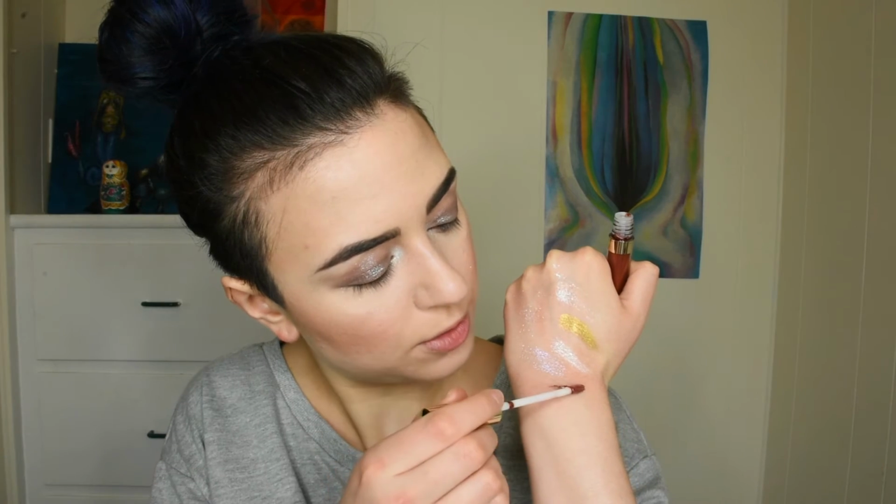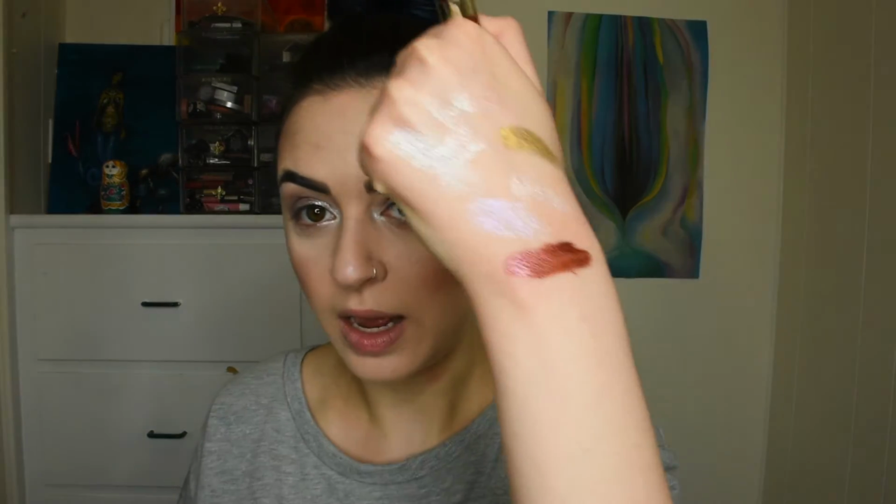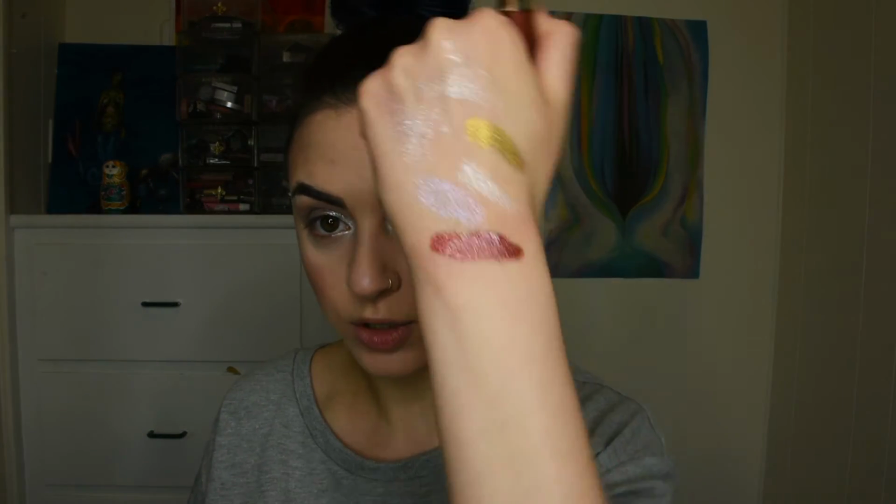Also, I didn't give you all a swatch of the Ultra Glossy Lip. It's in the shade... obviously. So obnoxious. Here's a little swatch. It's pretty. I wouldn't say it's duochrome or metallic, but it definitely has a little bit of a shimmer, slightly metallic quality to it. It won't go with this look.